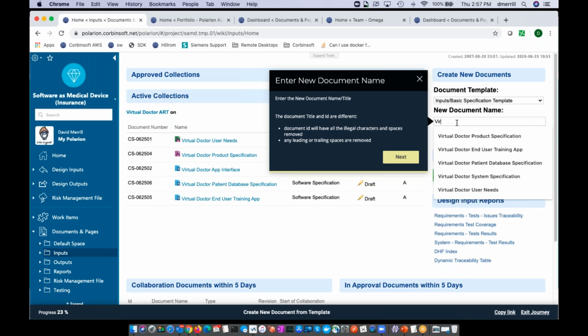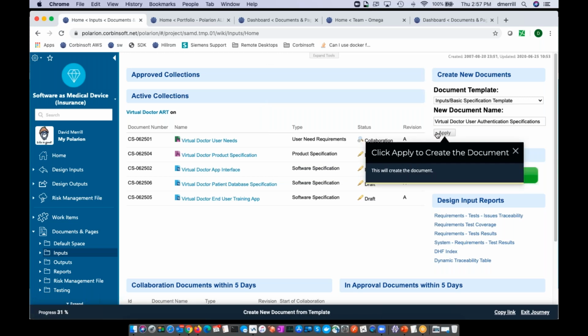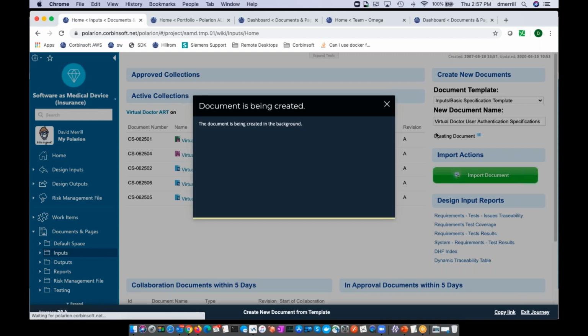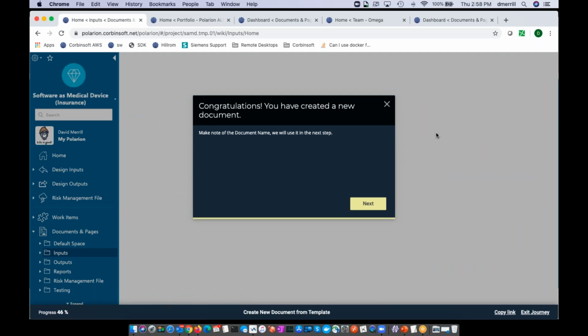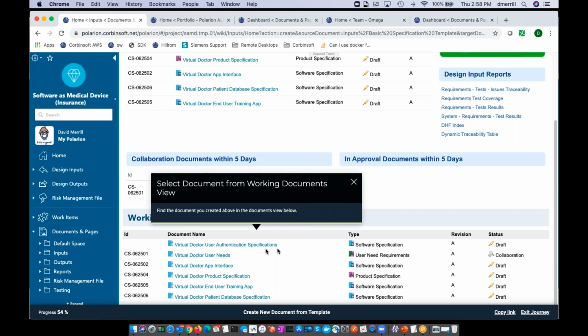So we'll call this the virtual doctor user authentication methods or specifications. Much like you would copy and paste a Word document, but because I have the new wire journey to assist me, I can step through those common activities with none, or really very little training. And so it advises me now that the document has been created. I might want to find it, locate it. And so inside my view here, I want to be able to locate that document that I've just created.